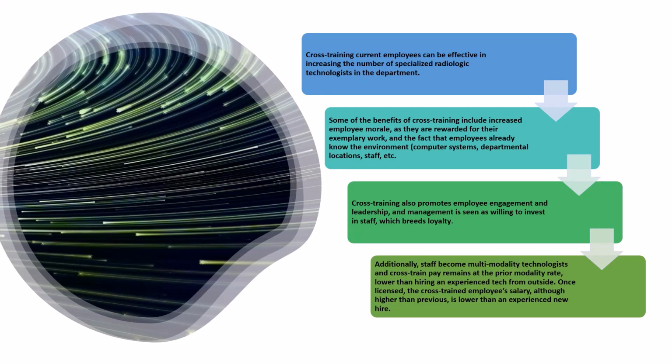The advantages of having a multimodality technologist is that cross-training current employees can be effective in increasing the number of specialized radiologic technologists in the department. Some of the benefits of cross-training include increased employee morale, as they are rewarded for their exemplary work, and the fact that employees already know the environment, the computer system, the staffing, the doctors, etc. Cross-training also promotes employee engagement and leadership, and management is seen as willing to invest in a staff which, in return, breeds loyalty. By virtue of cross-training the technologists, you save money in the sense that an experienced specialist with multimodality experience will cost you more than cross-training your own employee.